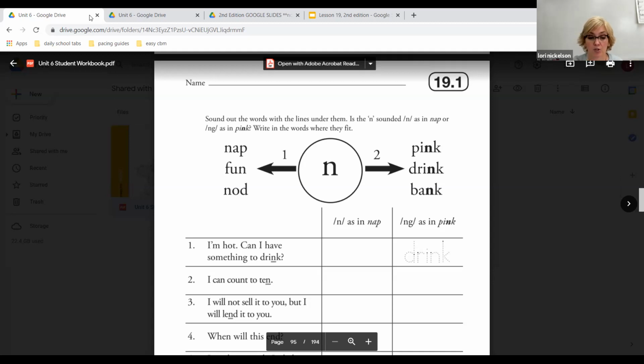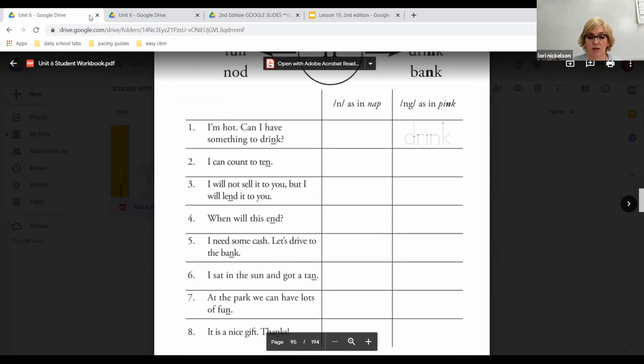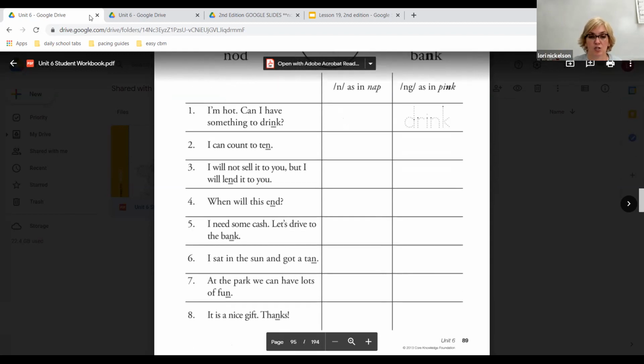You don't write it on both sides. So like on number 2, I can count to 10. No. So that sounds as in nap, so you would just write it under nap, straight across from it, okay? You don't make it right under each other. You have to write it on the line it's on, and you pick one side or the other, okay? All right. So let's move on. There are 8 of those to do.